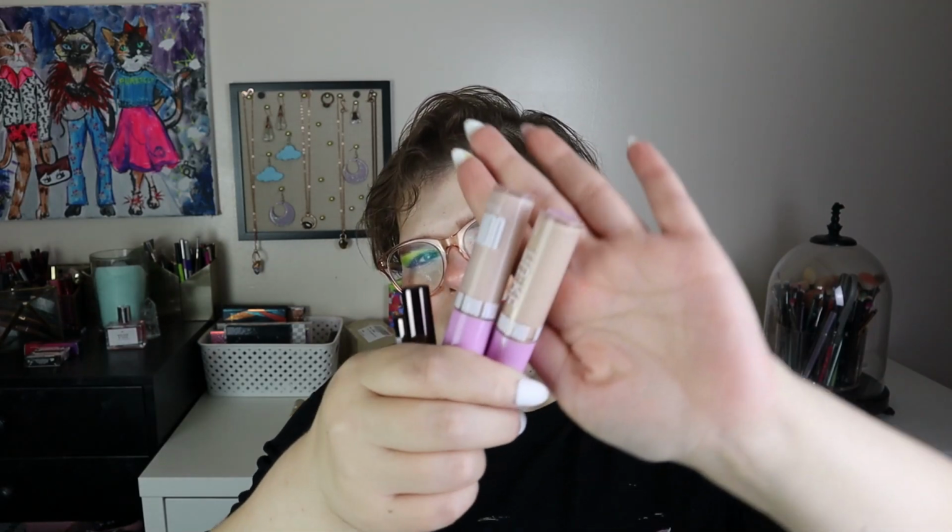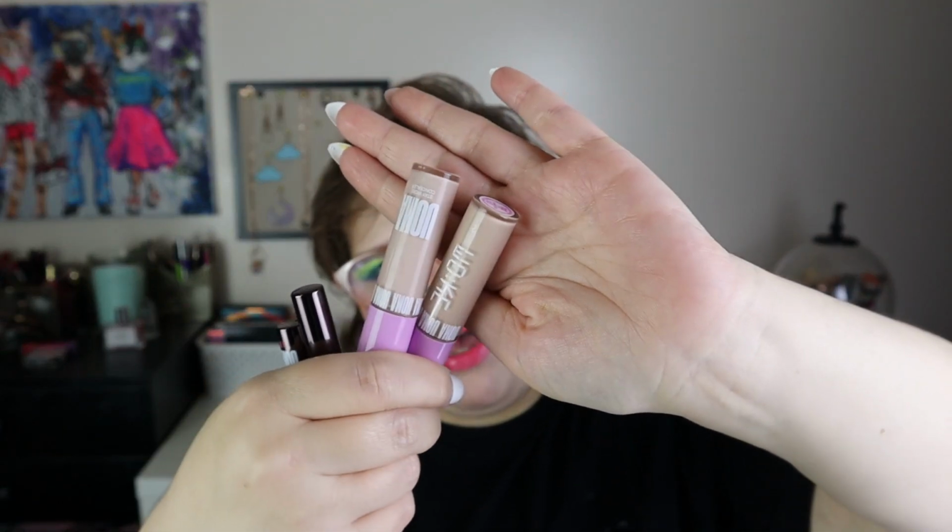I have the White Pearl T 0.75 and T2, and neither of these are quite the right match for me, but it does feel like a nice, fairly creamy concealer in terms of formula.